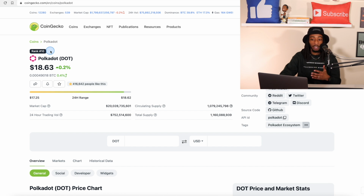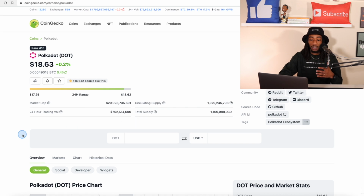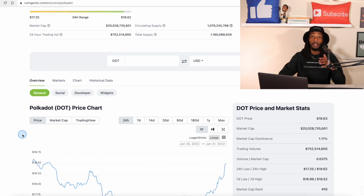Now, if we look at Polkadot, the current rank is number 10 according to CoinGecko. The current price is $18.63, and it's currently up just a little bit at the time of this video at 0.02%. Now, as we look at the market cap here, right over 20 billion, and you can see for the circulating supply, there's a little over 1 billion, and the total supply currently is 1.1 billion. Now, there's no max supply when it comes to Polkadot because it is an inflationary asset, because they do add more tokens each year. And because of how Polkadot is operated, I don't think that's going to be a problem.